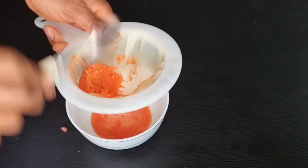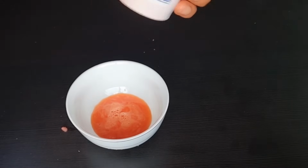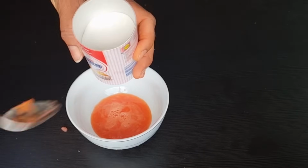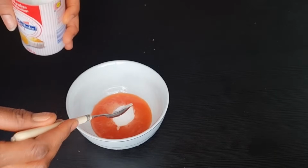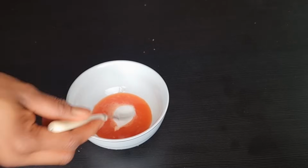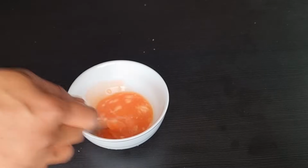So after squeezing out the juice, I will set the chaff aside. Now I have carrot juice and tomato juice in this plate. Then the one ingredient that will help this to be effective on stubborn dark spots is baking powder. I'll go ahead and add 1 teaspoon of baking powder. Baking powder helps in skin lightening. Yes, it helps to whiten the skin.